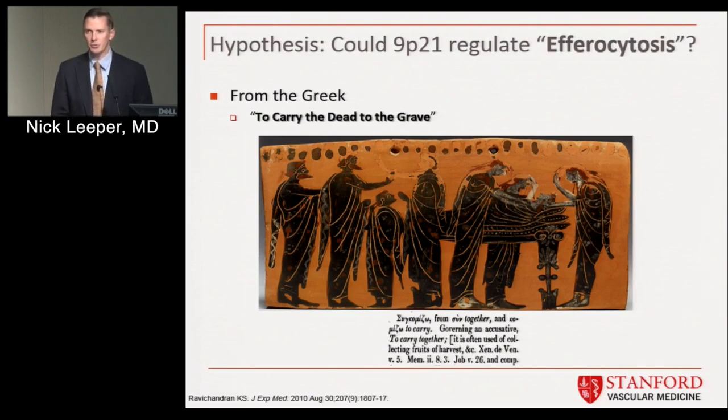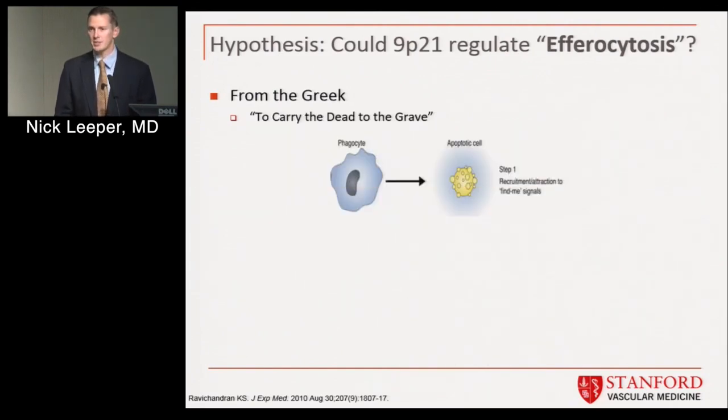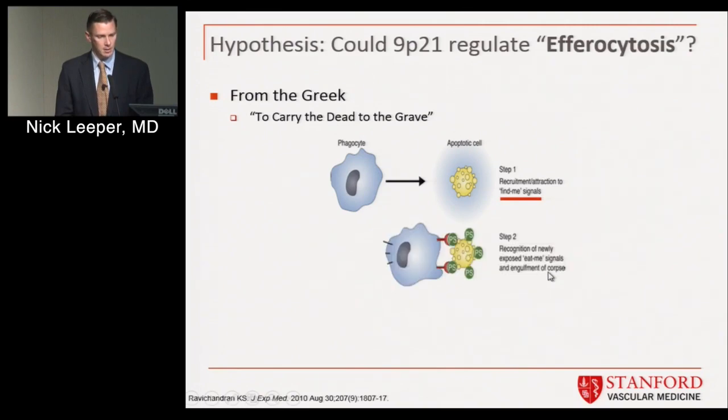When I went to medical school, I thought when a cell died, it just got eaten automatically. But it turns out this is a very highly regulated process. As soon as a cell begins to undergo programmed cell death, it will secrete molecules called find-me ligands. These are basically chemoattractants that will tell the phagocyte to come to the site of injury. Very quickly, they will upregulate so-called eat-me ligands. These are basically cell surface molecules that will interact with receptors on the macrophage to identify those cells for clearance.